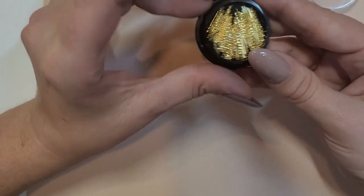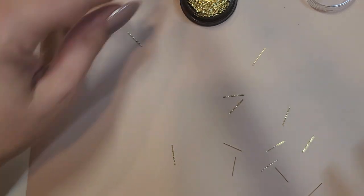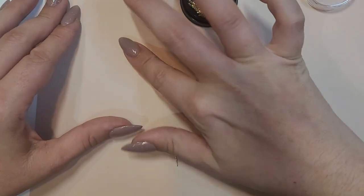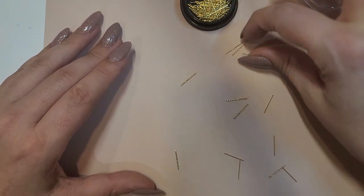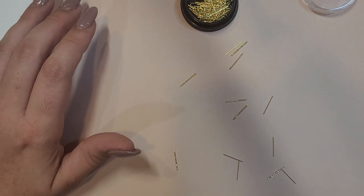That's very pretty. Oh, what is wrong with me? Oh goodness. Okay, come on. These don't want to pick up. I'll get you, my pretty. Okay. I guess I need to get a tool.